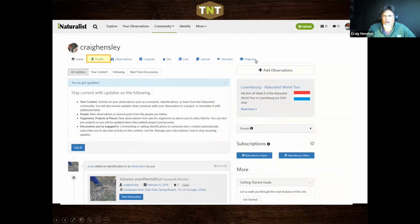When we look at our part of the page specifically, we have a profile page. We have a tab where you can go look at all your observations, including editing them if you need to. You can look at IDs. This is the IDs that you have. And if you click on identify, that will take you to a page where you can identify things. I may have a slide of that in just a moment.